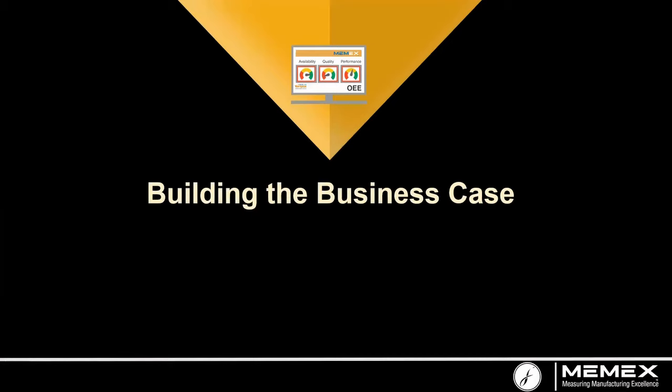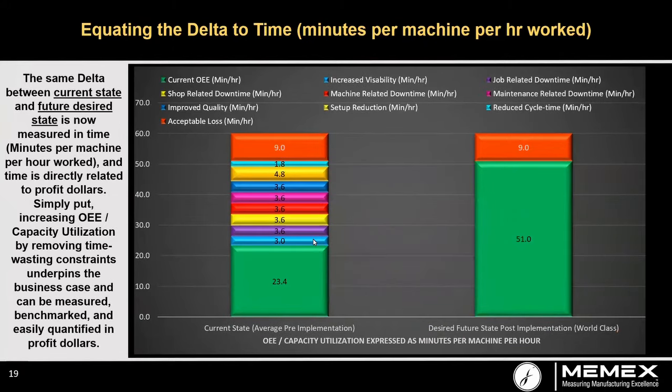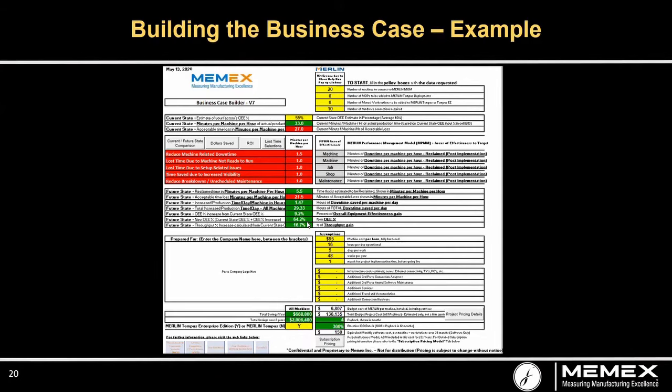So let's look at the business case. Well, let's take a simple example, as I was just talking about here. 39% utilization. Can we get up to 85%? Let's understand all the losses and areas that we're working with. We can look at the current state versus the future state, and then sit back and say, okay, how do we translate that to minutes per hour per machine? So we'll relate those same numbers to minutes per hour per machine. So again, pre-implementation versus post-implementation, and then work it through.